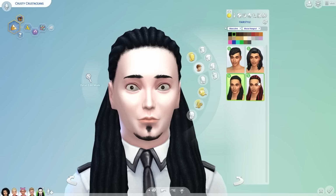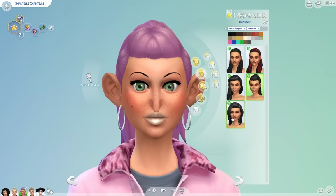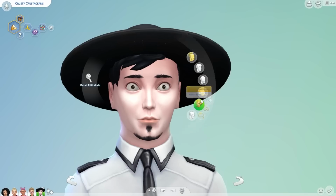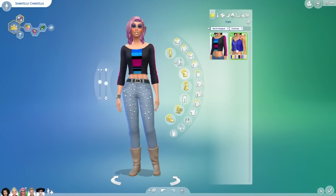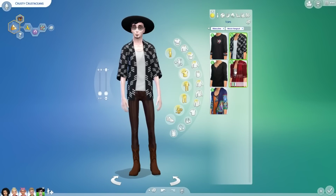Starting off with the cast, there is actually mostly a male and female balance, which is very rare but a good thing. I actually think there are a lot of nice options for men as well as women. The pack also comes with some nice hairstyles that you might find yourself using. I personally find I use them a lot of the time.